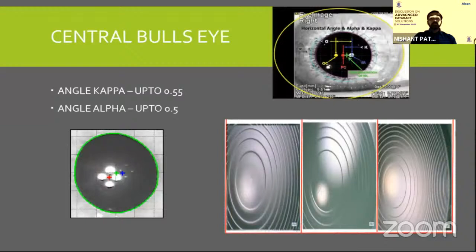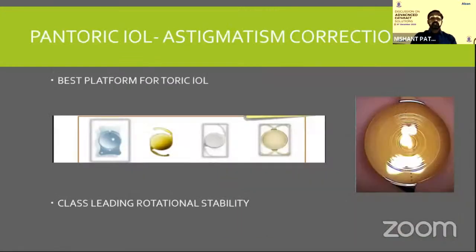This is again important. The central bullseye has increased from about 0.8 or 0.9 to 1.16. Now, this has allowed us to implant this IOL into people with higher angle alpha and kappa as compared to a traditional bifocal. So again, the red flagging depending upon the angle alpha and kappa has gone down, and the number of patients whom we can implant this IOL has increased.